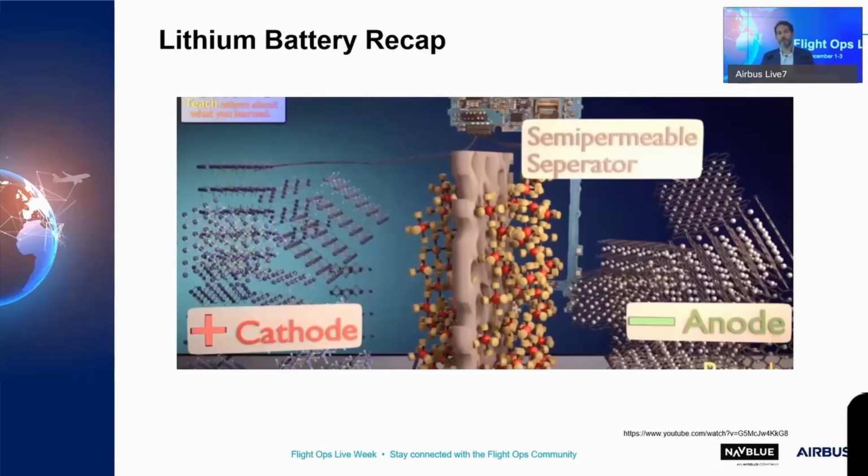How does it get broken? It could be poor manufacturing. It could be the fact that you dropped your phone, or that it has a hit, and that you basically cause damage that is strong enough that the separator has been damaged.